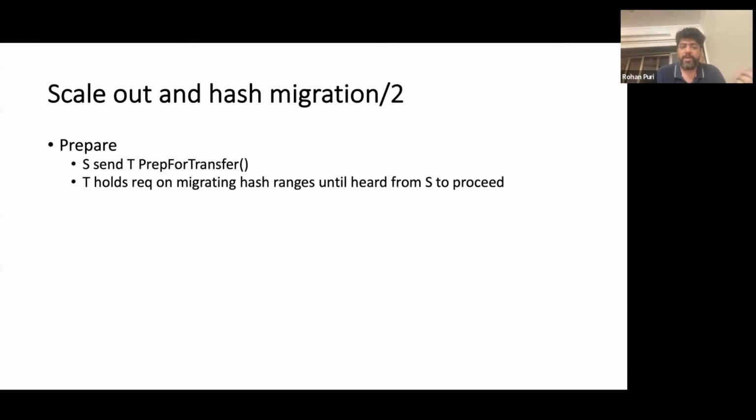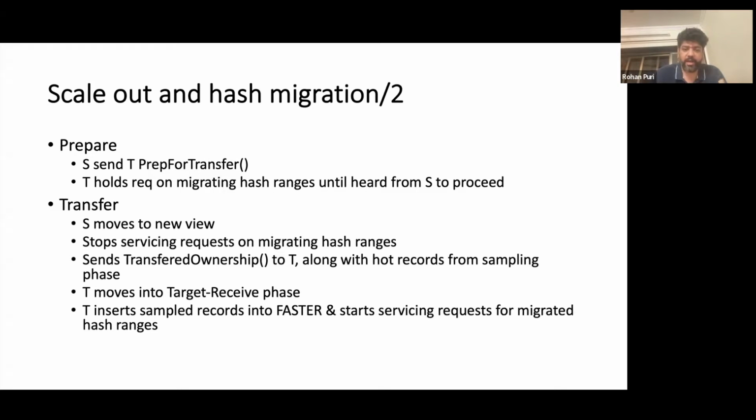So the next step is prepare. Source sends the target a prepare for transfer RPC. Till the target receives that, it holds off the requests on the migrating hash ranges until it has heard from the source to proceed, which it will in the later phases.